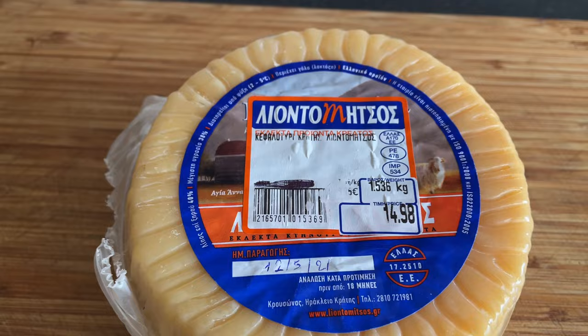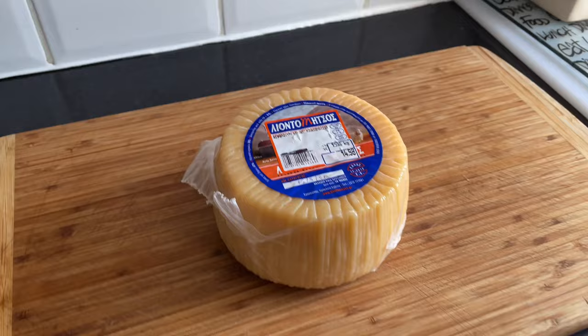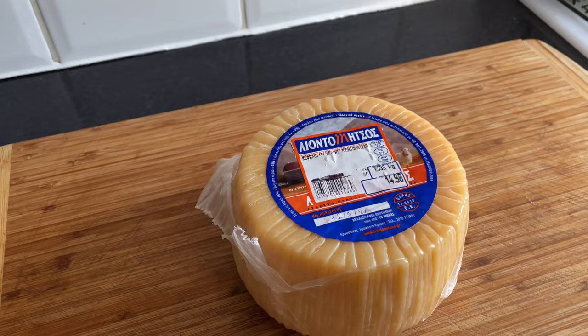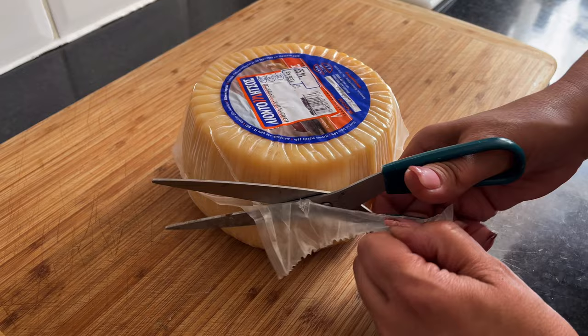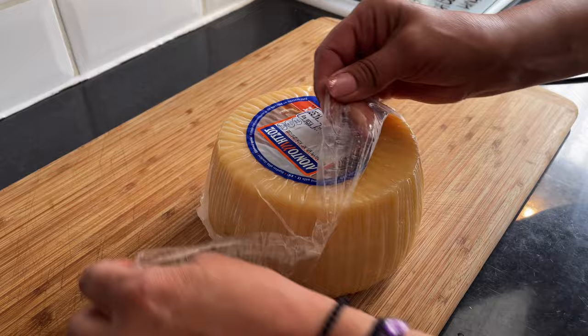So this is a kefalotiri made from goat's milk. It doesn't actually say here, but the kefalotiri in Greece is made of goat's milk. Kefalotiri is a very, very popular cheese in Greece. It is produced mainly from goat's or sheep's milk, and it's a sort of hard, salty kind of cheese. So let's have a look. As you can see, we bought a very large one, but we will definitely eat it fast.